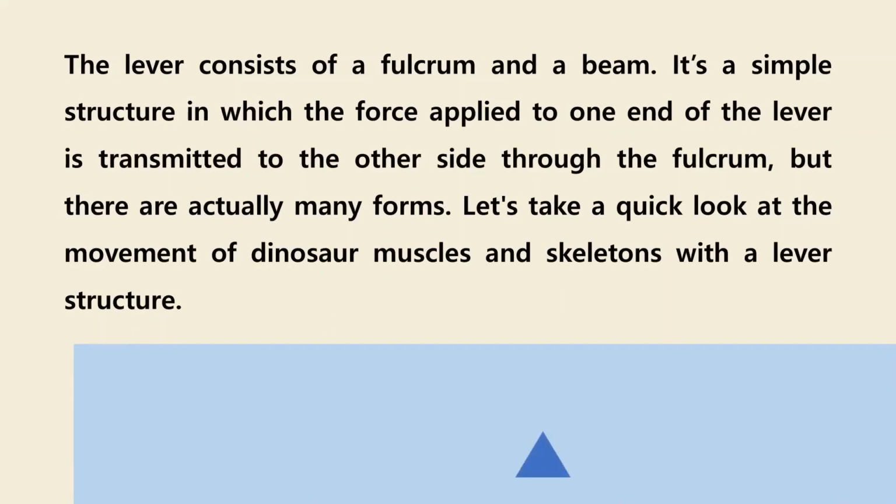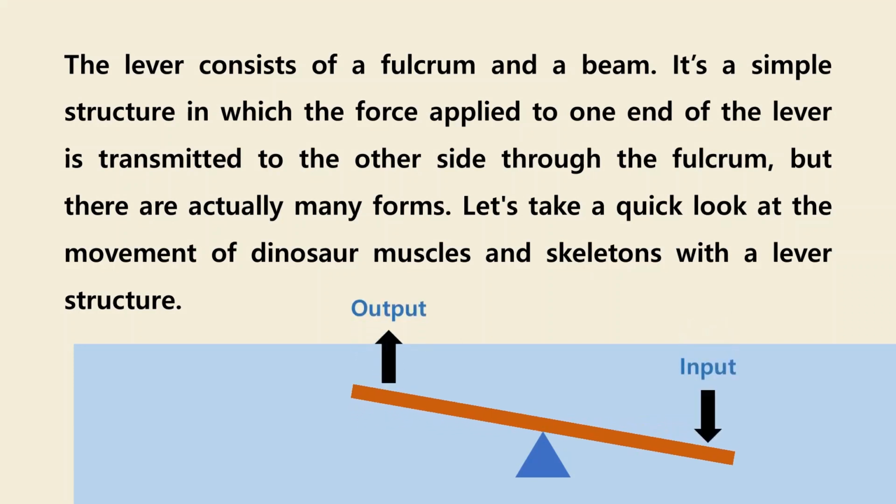The lever consists of a fulcrum and a beam. It's a simple structure in which the force applied to one end of the lever is transmitted to the other side through the fulcrum, but there are actually many forms. Let's take a quick look at the movement of dinosaur muscles and skeletons with a lever structure.